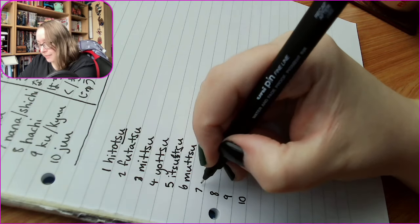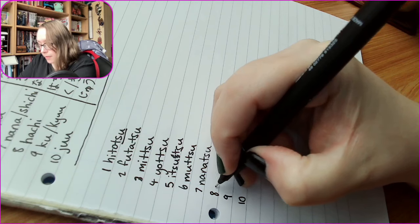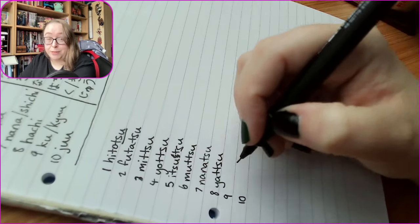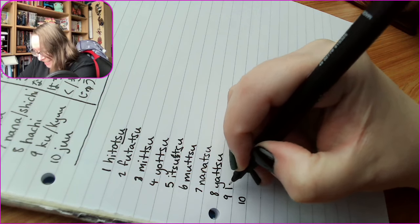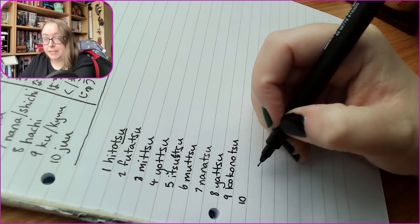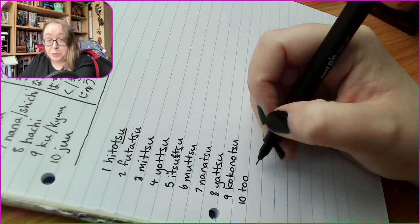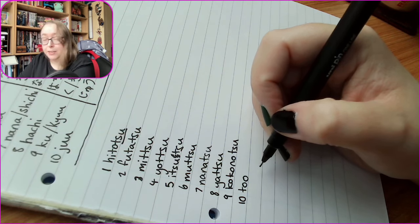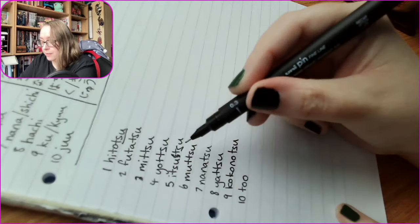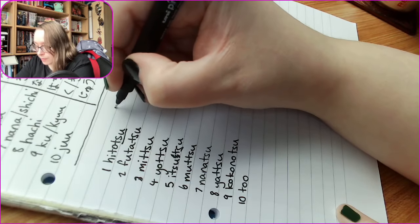Number 7, nanatsu. So nana again. Nanatsu. 8 is yatsu. 9 is a nice one to pronounce. Kokonotsu. I like that one. 10 is slightly different because it doesn't end with that tsu. Now, this looks like two, as in me too, but it's actually to. Another example of why learning Japanese with these English letters in romaji can sometimes trip you up with pronunciation.